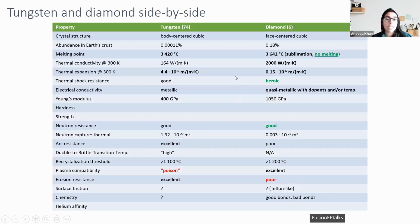So diamond has amazing thermal conductivity properties and fantastic thermal shock resistance. Its melting point is pretty decent, and it's actually quite resistant to neutron damage as well, which is very different to the CFCs that we discussed previously. The only limiting factor is the erosion resistance. While not terrible, it performs better than CFCs in many scenarios. It still has some poor erosion resistance compared to tungsten for sure.